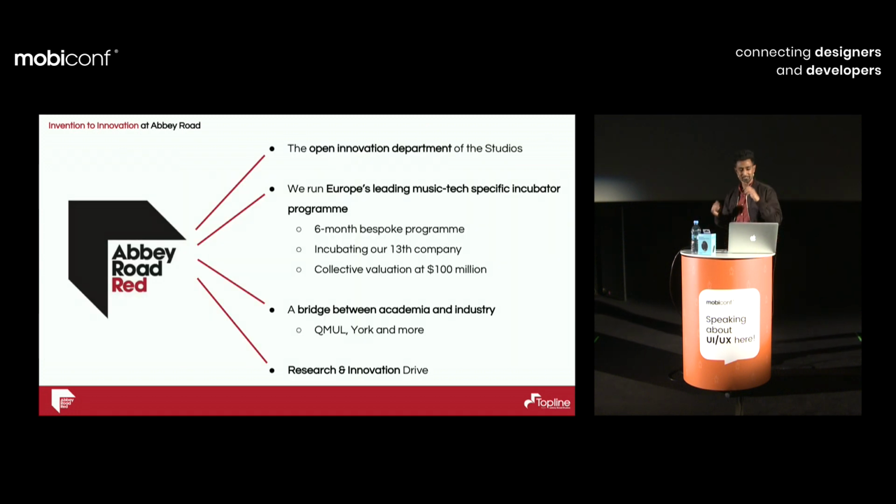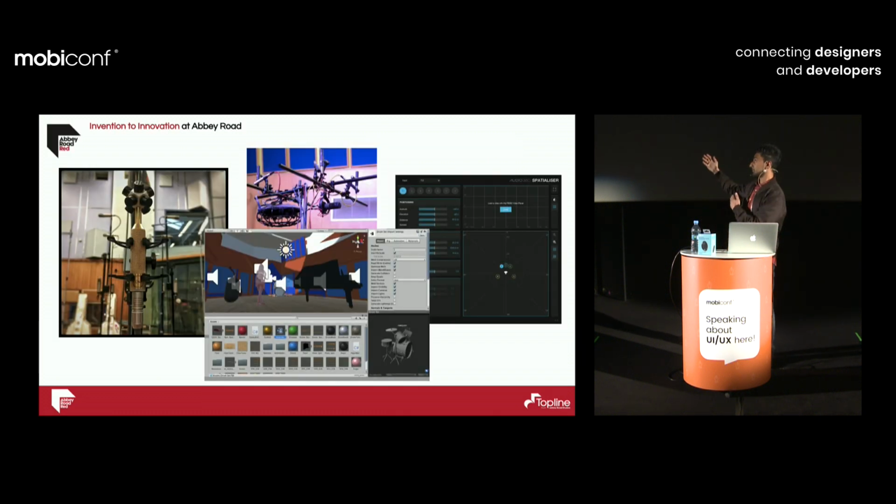So, keeping on to the modern day, Abbey Road Red, where I work, is the Open Innovation Department. The centerpiece of Red really is a music tech incubator, and we do a lot of academic collaboration, which feeds into the open innovation structure. Spatial audio with York, and we talk to Queen Mary a lot for AI applications to music. So we do a lot of things as well as our research and internal innovation drive. And this leads on nicely to some of our spatial audio research.